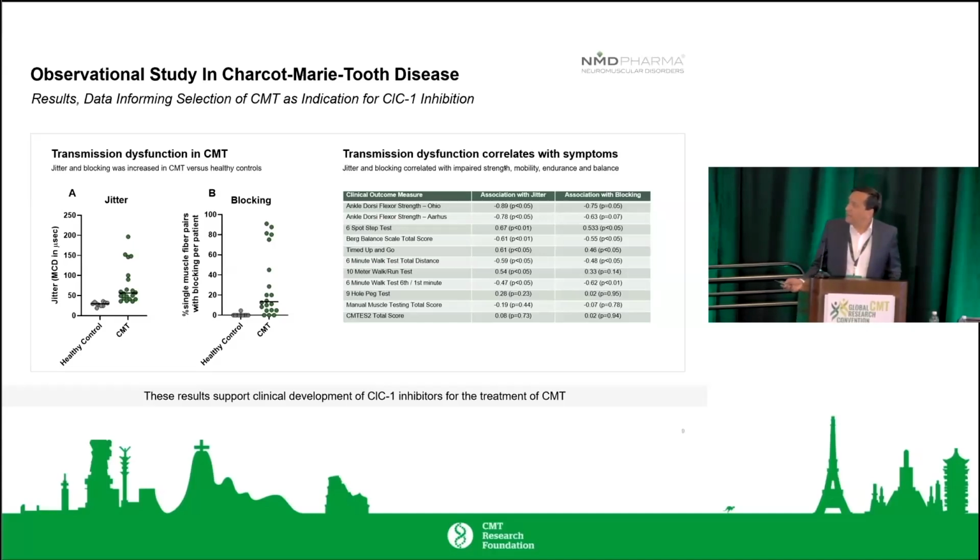We found that the jitter and blocking was very nicely associated, look at the Pearson correlation numbers here, 0.8, 0.9, etc., with the performance in their clinical tests. And we did a myriad of them. Here they're all listed, from ankle dorsiflexion, which is manual, to 10-minute walk or 7-minute walk tests, etc. The correlations are relatively respectable. And these are not random findings, at least in our eyes, because you can see that the p-values, although not pre-specified, are quite eloquent in telling us that these findings most likely were not due to chance.